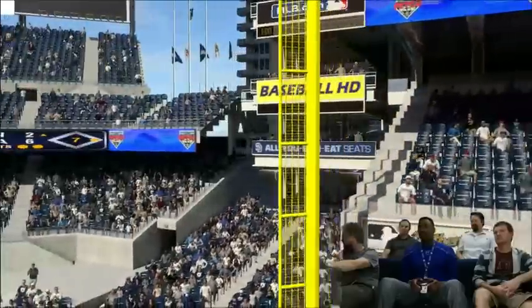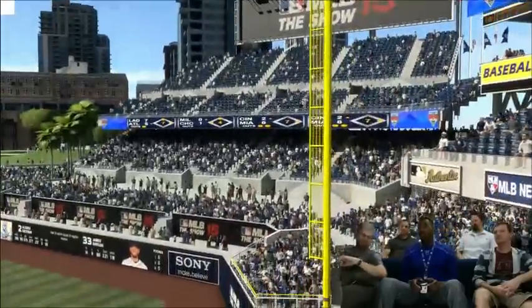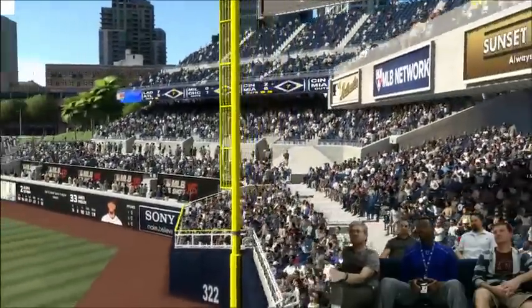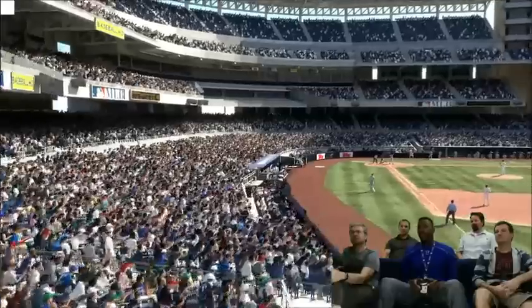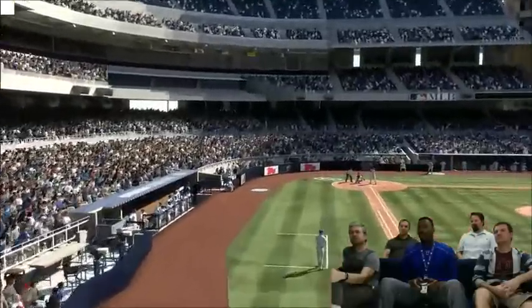The all-you-can-eat seats. 9 minutes left. Oh, that was fast. All right, we'll go to a minor league stadium after we finish. So we'll find our seat.